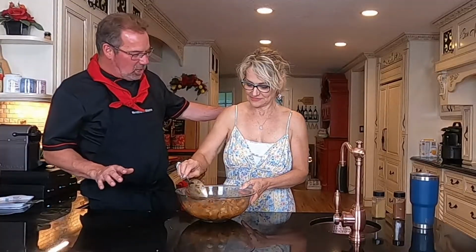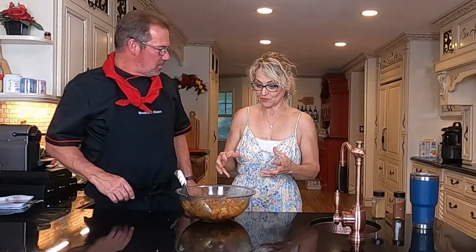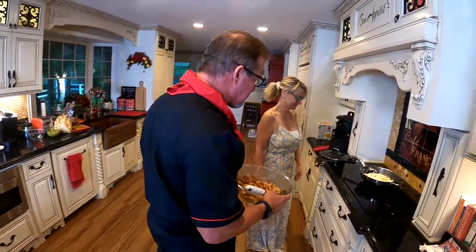Okay, but we have to wait until the cauliflower is kind of done before we add it. It's almost done, right? And then we just add it, and literally, when you put it in, it's just getting it hot. So it'll not be long at all, and it'll be done. All right, look at the shrimp. That looks pretty good. Smells pretty tasty.